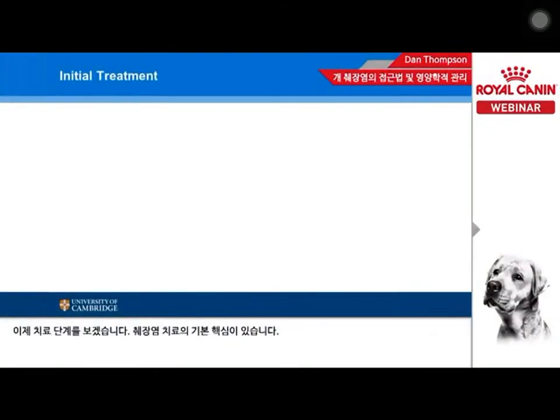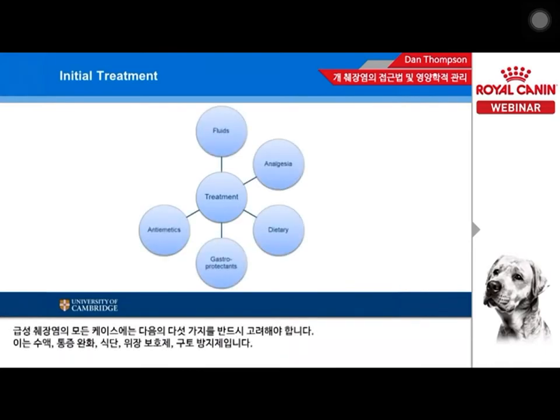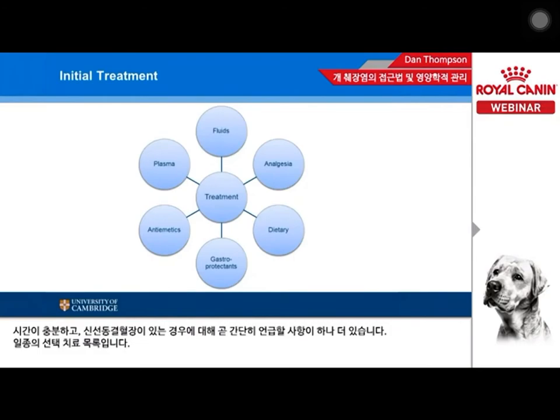So, moving on to treatment, we've hit the home stretch. There are some basic pillars of treatment for pancreatitis. The first 5 need to be considered really for every single acute pancreatitis case that crosses your threshold. And these are IV fluids, pain relief, dietary management, acute and ongoing, and gastroprotectants and antiemetics. There is one more thing that we'll mention briefly if we have time, and that is fresh frozen plasma. So this is kind of our treatment selection overall.